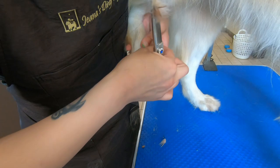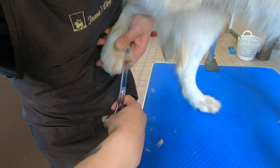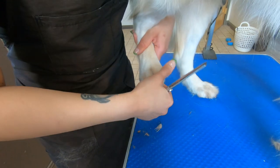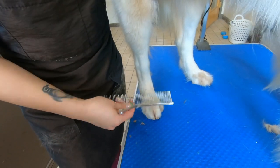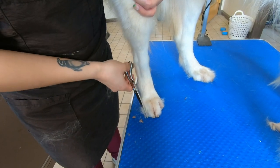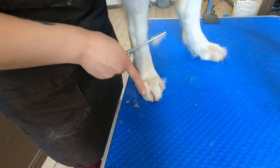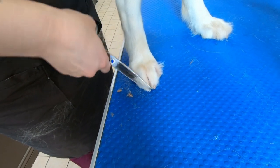Good girl. Got some knots in here, maybe some tree sap. It's that time of year. Good job, yeah. Fluff up the toes. Some people like to go in with their comb, or their slicker brush. I don't like going in between the toes because sometimes you'll get this gap and I don't prefer it. I kind of like the fuller look.